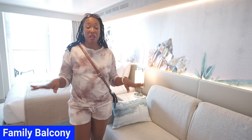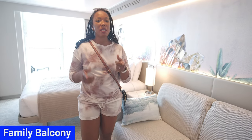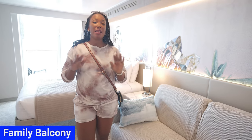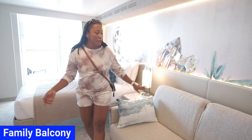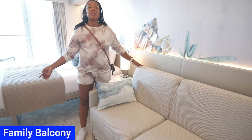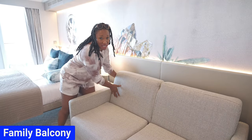Okay, we're now in another balcony, but that's just like ours, but just a little bit different because our balcony is for two. This one is the family balcony, and what makes it different is that this right here folds out into a complete full-size bed. Watch how easy this is.